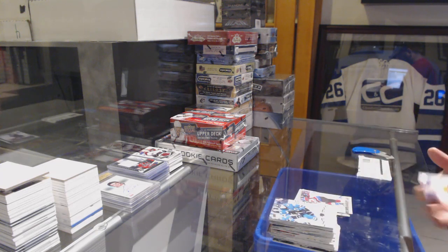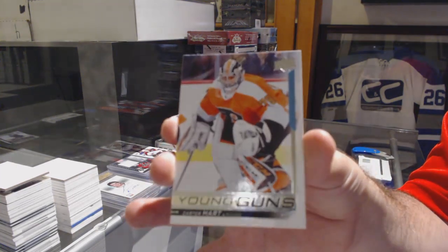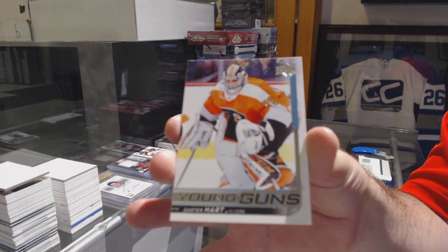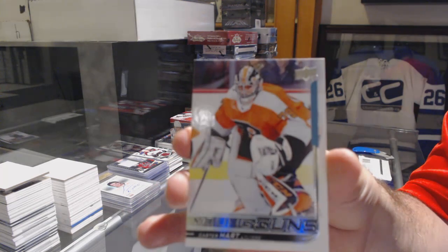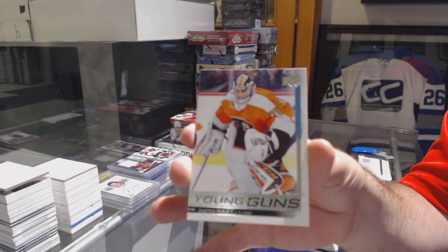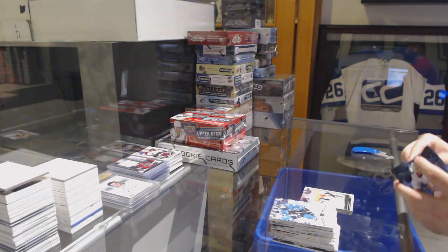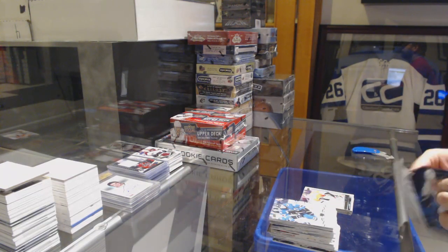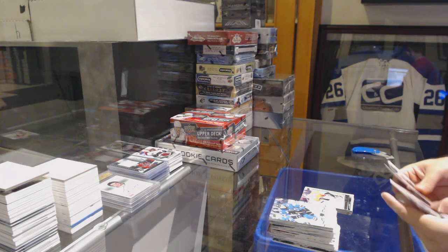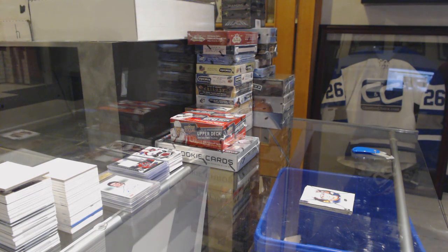Sick! For the Flyers, Young Guns Carter Hart. Young Guns Carter Hart. Congrats, Philly. And we got a portrait of Evan Bouchard for the Oilers.